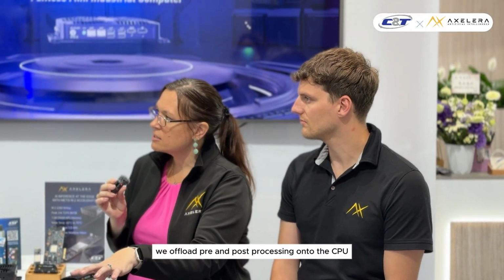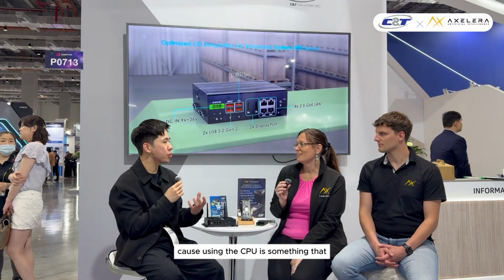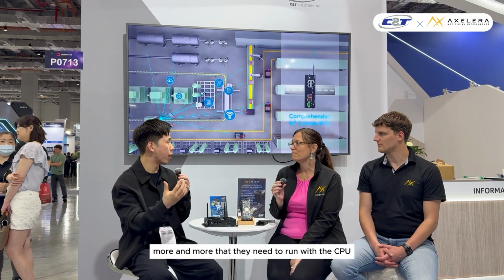It allows people to do a lot of other things too, because the way our SDK works, we offload pre and post processing onto the CPU, but otherwise nothing's running there. So you have all of this capability on the CPU to run your analytics. Typically, CPU utilization with us is like 7 to 11%, so you have a ton of headroom if you want to do more advanced analytics on all of those streams.